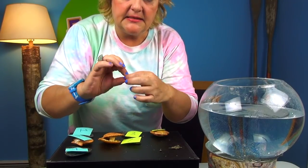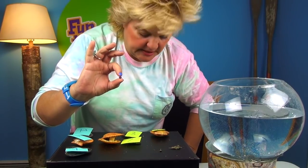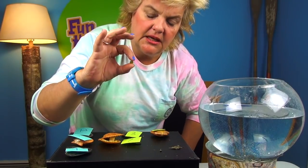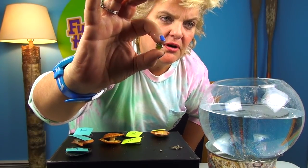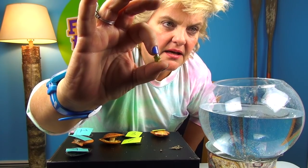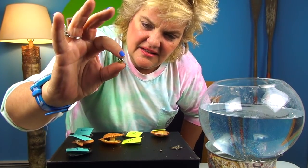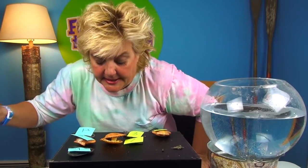So we'll show you like this. See the purple? And then we found that this is beautiful. Look at this thing. It's like a little star. Look at that. I like that one. I like the stars. The star pearls. There's no such thing as star pearls. I know someone's gonna say it, you know?